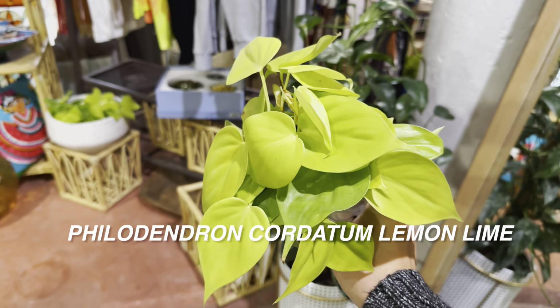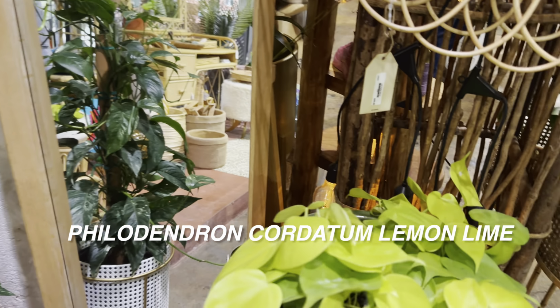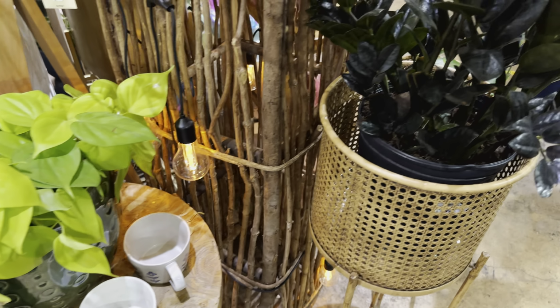This one is a neon cordata lemon lime for $8.99. I've been seeing that at a lot of big box stores. That's actually a good price considering the other ones at big box stores like Lowe's are like $14.99.